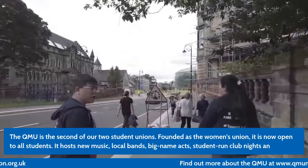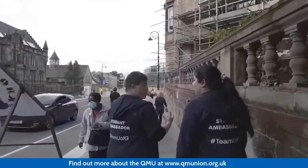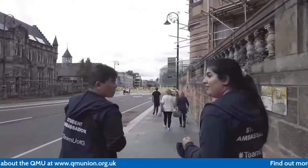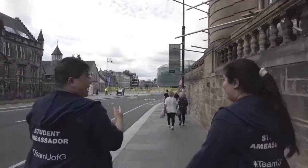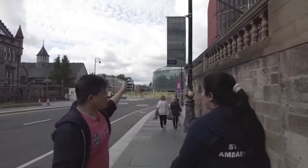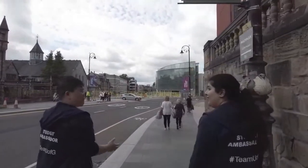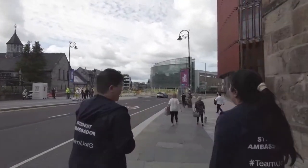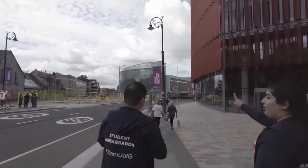So again, talking about the medicine degree, coming up in front of us is the Wolfson Medical Building, which is the home of the School of Medicine, which is also one of the university's pride and joy, which is ironic because it's right in front of the James McCune Smith Learning Teaching Hub. If you're studying medicine here, you'll be based there for most of your time because that's where all the labs are for them.